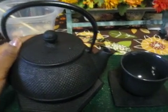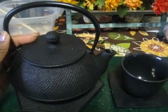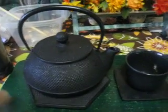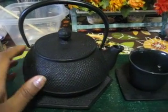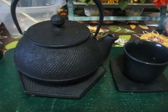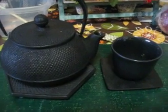This is from the Tivia, Tivana, or Tivia, or whatever. I can't pronounce it, but I'll put it below. I got this because I am a heavy tea drinker, and I usually have a cup of tea in the evening before I go to bed, or just throughout the day.